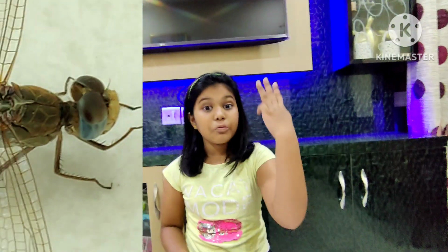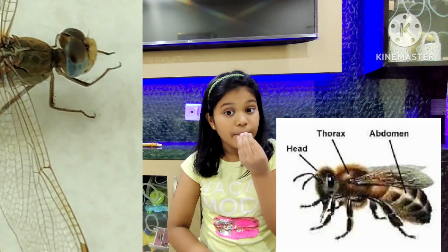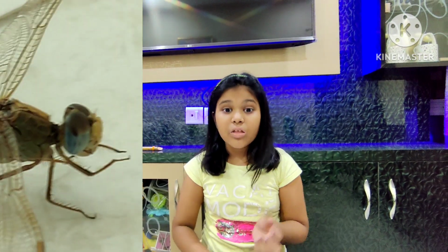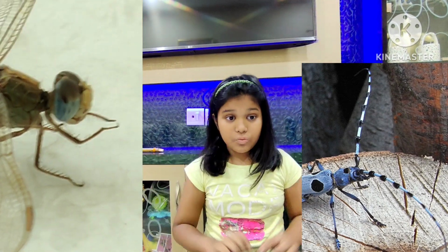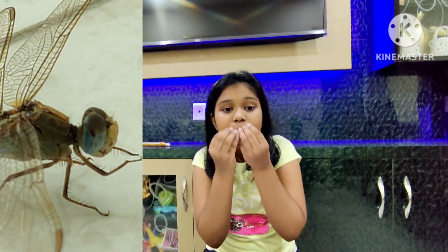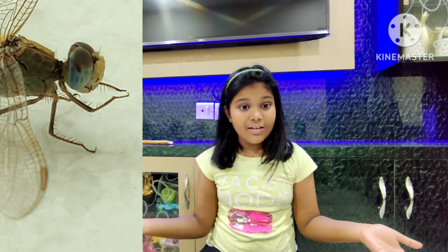Do you want to know some more? The body of an insect is made up of three main parts: the head, the thorax, and the abdomen. The head consists of two eyes and a mouth. If you observe the head carefully with a magnifying glass, you will notice two hairy parts located between the eyes. These are called the antennae. The antennae help the insect to smell and feel things, so they are also called feelers.